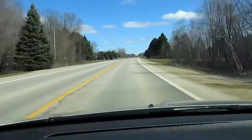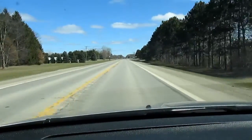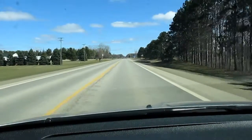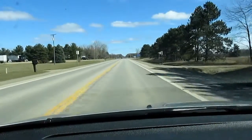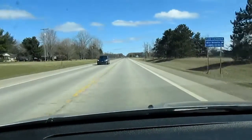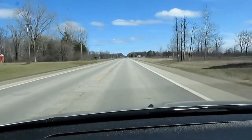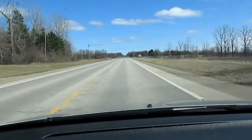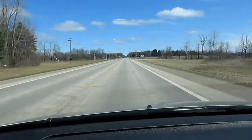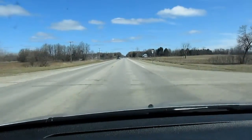But yeah, we'll pretty much film M-90 going all the way to M-53, which I'd say is about several miles northwest of Brown City. M-90 actually takes you all the way out to Lexington, Michigan, which is over at Lake Huron. But yeah, it's a beautiful afternoon today.